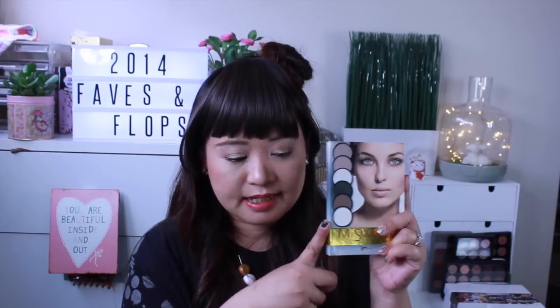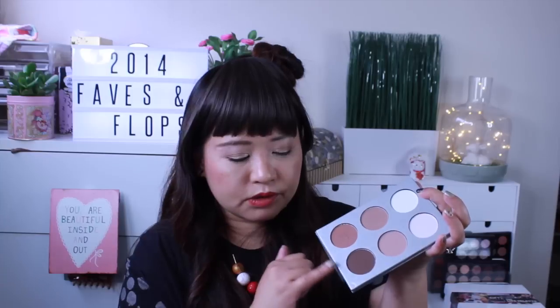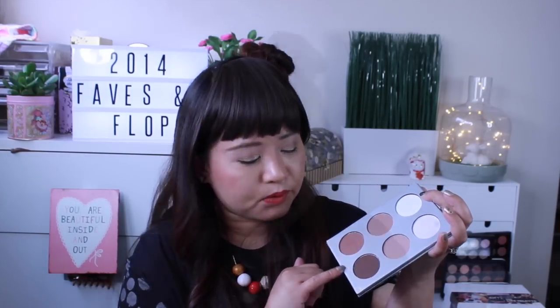So for me, I think best overall contour kit would still be My Sculpted Face by It Cosmetics, because it's great value for money, and I think there's so much you can do with it. You can even use these to do a dark chocolate smoky eye. I think that'll be really good.